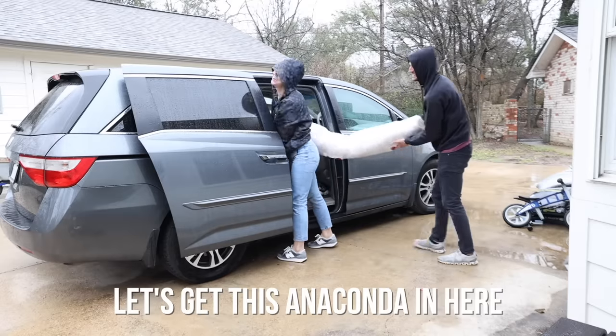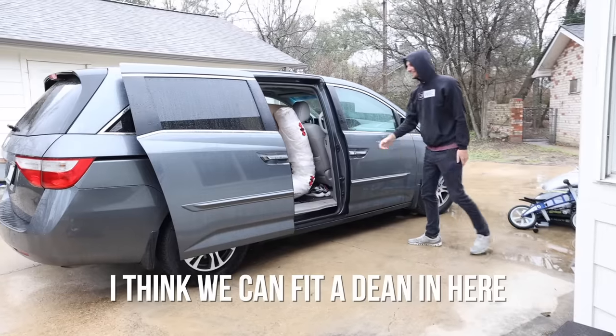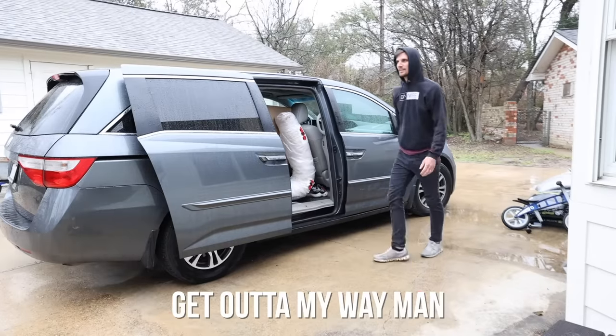Let's get this anaconda in here. It's like a giant anaconda. Crikey! I think we could fit a Dean in here. Yeah, for sure. You could fit a Dean in there. Get out of my way, man.